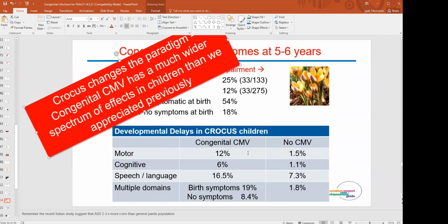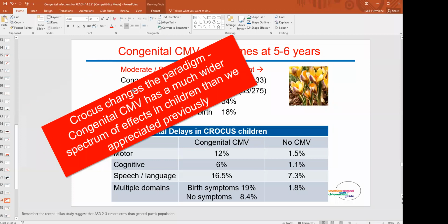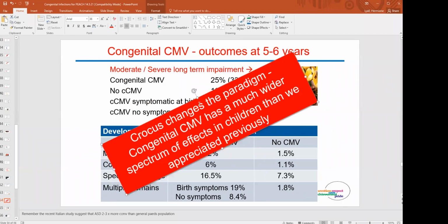And the commonest thing that these children had was particularly problems with speech and language, and also multiple domains being involved. And I think this really made me think that actually the problem is that in the past we said these children were asymptomatic, but we didn't follow them up long enough to know whether they were actually having difficulties at school and later on. So I think the spectrum of what congenital CMV can do to affect children in terms of their development is much wider than we used to think.